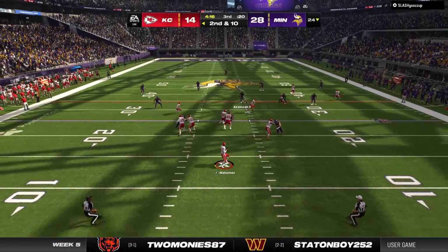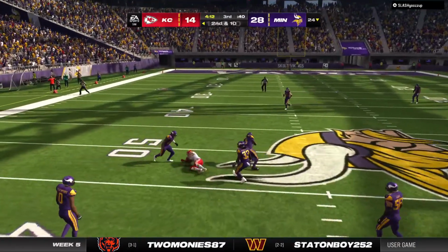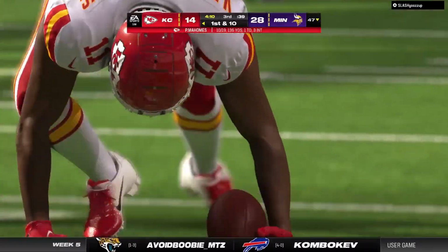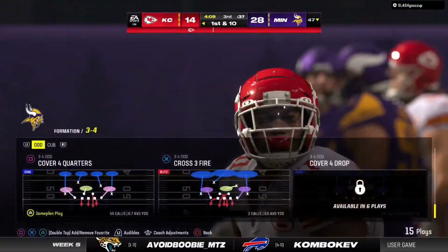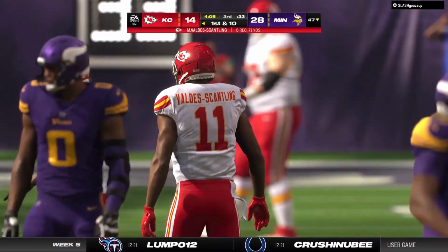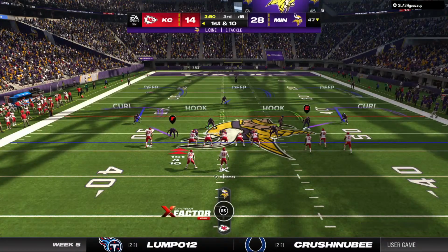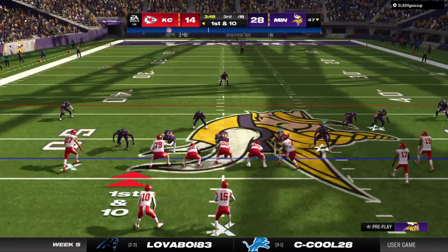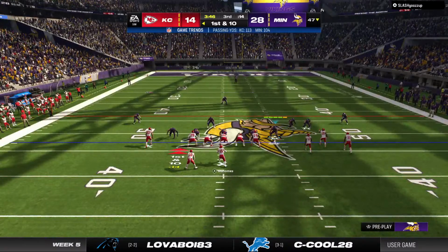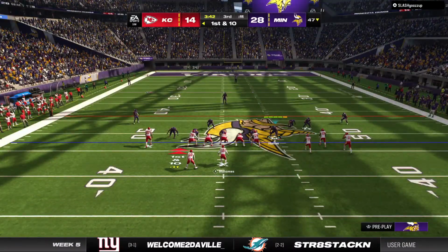Mahomes now to throw. Throw left side is complete on the diving effort. 23 yards the pickup there. Kansas City suited Valdez-Scantling well, and he produced a new career high in receptions and nearly in yards as well. One of football's best deep threats. He seems tailor-made for this offense, and he gets them a first down.